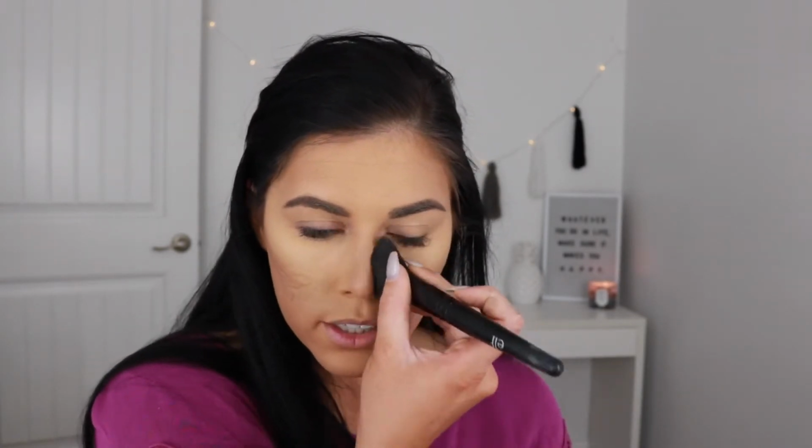And then I just slightly blend that down. So as you can see, you can tell that it makes my nose look just a little bit skinnier. Okay, and I also put it on the bottom of my nose to make it look a little bit more skinny. So I do mix all three shades to do my forehead.